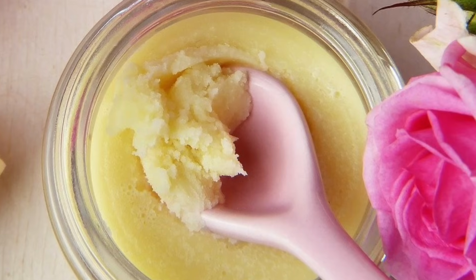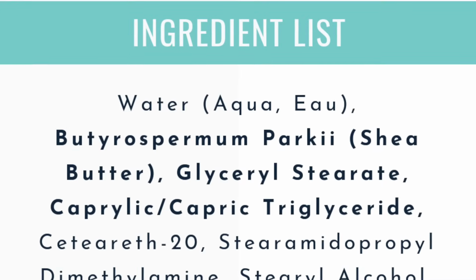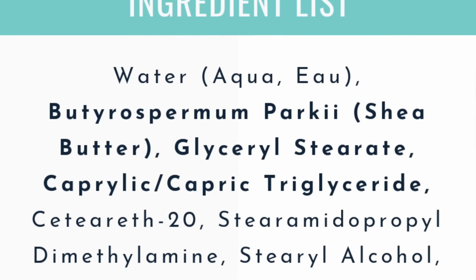Now, why do I like this formula so much for high porosity hair? Because the second ingredient has shea butter within it. And I mentioned earlier how for high porosity hair, you want to look for butters and oils and fatty alcohols because it does aid in sealing that cuticle. So that's number one. And the third ingredient I want to call out is caprylic capric triglyceride. Now, this ingredient is another form of coconut oil, just minus the lauric acid.